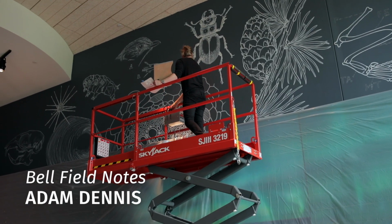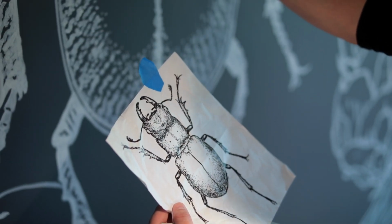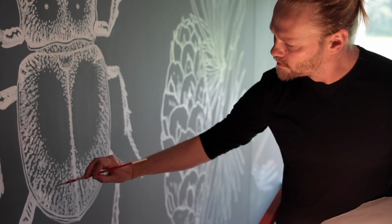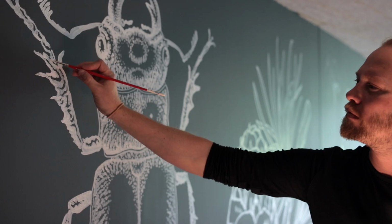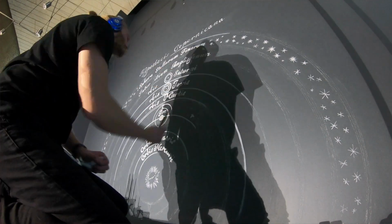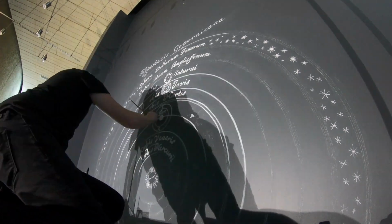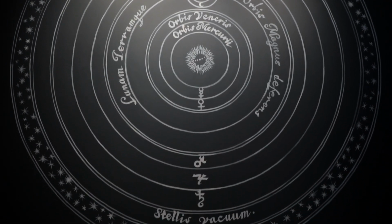So I'm working on the Bell Field Notes project, which is basically a project that is intended to take sketchbook drawings and scientific studies that were done by people here at the Bell and other places and translating them up onto the wall and throughout the galleries and exhibit spaces. We have about 30 total murals related to the gallery content.